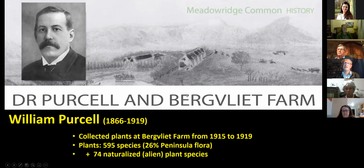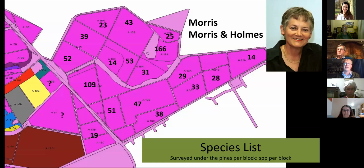Now, Bergvliet is right adjacent to Tokai, so it is an ideal reference source that we can actually see what should it be that we're aiming at, what are we trying to achieve at Tokai. So even though there's nothing left for us to use as a reference site, we have this excellent resource to try and work out what's going.